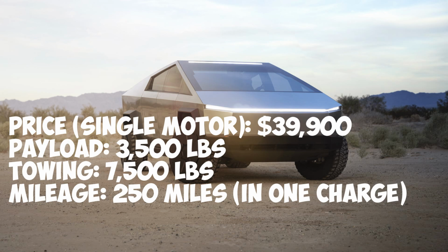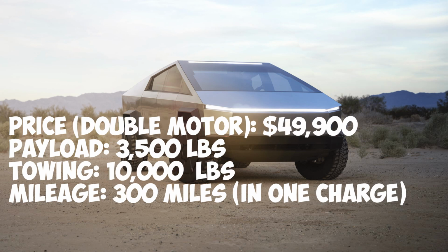The towing is 7,500 pounds, mileage is 250 miles, so that's pretty decent for a pickup truck and an electric vehicle, especially coming from Tesla. Now, the double motor starts at $49,900, the towing is 10,000 pounds, and the mileage is 300 miles, so a considerable boost in mileage, and you're definitely going to see that as an advantage if you're going cross country or routinely using your pickup truck for great distances or commutes.